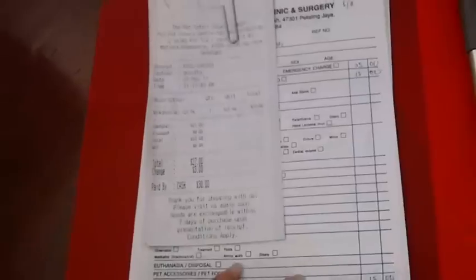I've got everything in this file. And yeah, this over here, I had a green tree python that died recently, so this here are just all records of medical bills and, yep, all my expenses, all kept here in this file for future references.